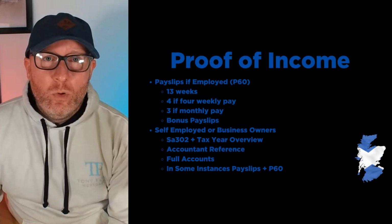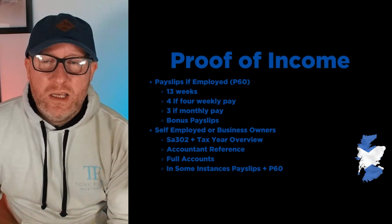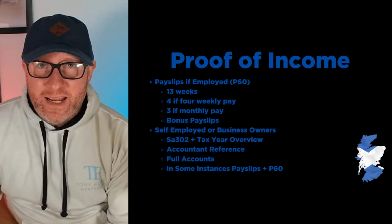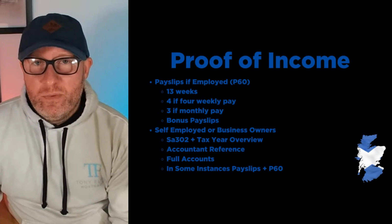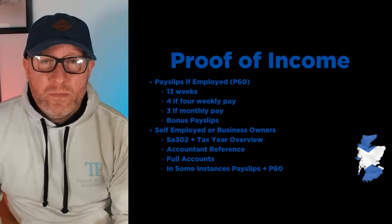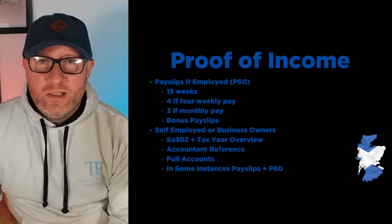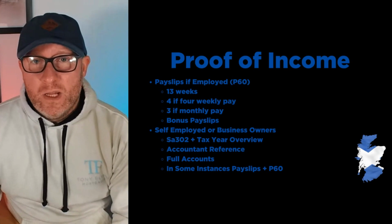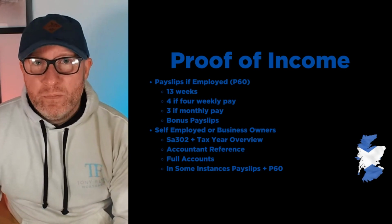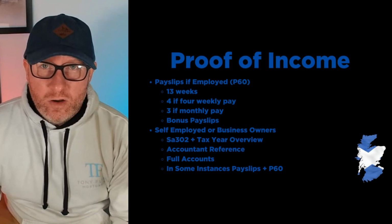But if you're self-employed, there are a few things that you can do. Firstly, you can start to consider your SA302s and tax year overviews. These are documents that HMRC would provide you or your accountant to show how much you've earned and what tax you've paid for that year. The same goes for business owners or limited company directors, usually with 25% shareholdings or more. SA302s and tax year overviews are a great way to provide income evidence.